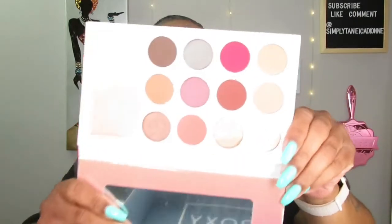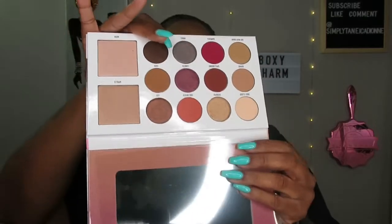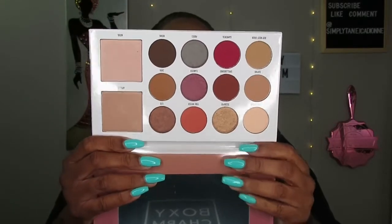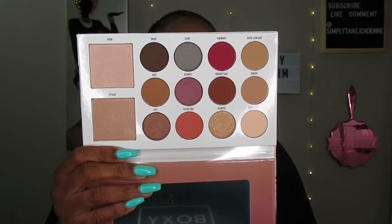Yes. All right. Okay. Morphe, Manny. All righty. I like the little marble packaging right here. I like that. Okay. Morphe and Manny. Highlight and eyeshadow colors. Really cute. Okay. Yes, indeed. Oh, sorry, the plastic. All right. Yeah, I can see myself using this. Indeed, I can.